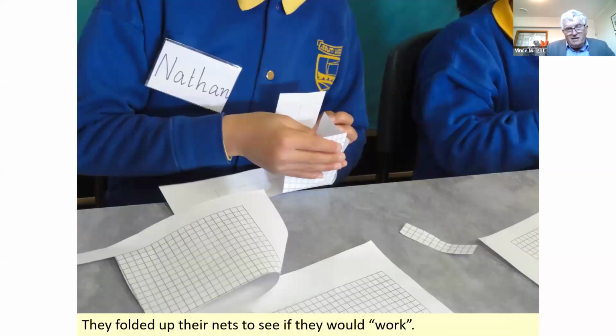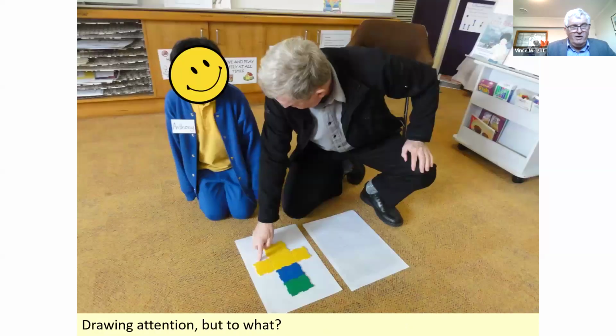And they did that. But we had a lot of this kind of thing with, do you see how Nathan's, when he folds it up, he's got one side, he's trying to form an edge there, and one side is longer than the other. That was very common. And we had lots of discussions with different kids about, well, what lengths need to be the same if this is going to work.